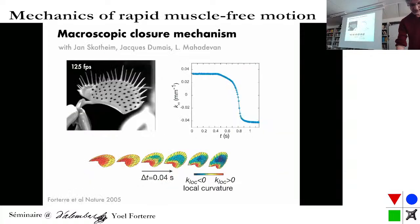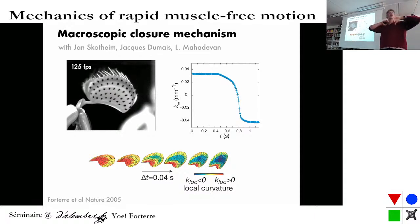Initially I said that I worked on this a long time ago with Jan Skotheim, Jacques Dumais, and Mahadevan, where we first focused on the purely macroscopic aspects of this motion. What we showed is that this motion, the rapid closure of the traps, has something to do with the geometry of the trap. You can reconstruct the shape of the trap, and it's pretty clear that it's like a thin shell that is curved outward initially, and then curved inward at the end when it's closed.